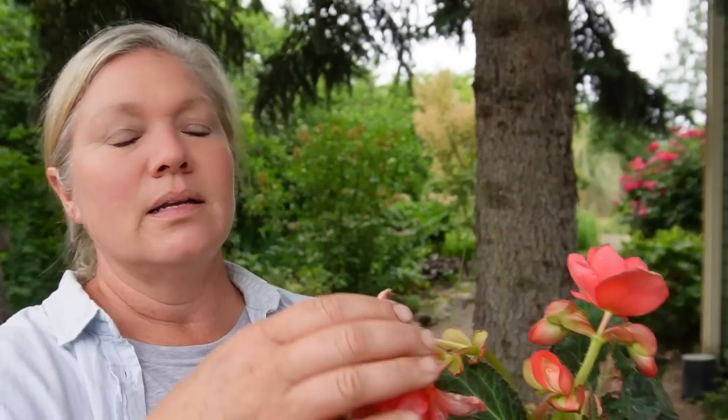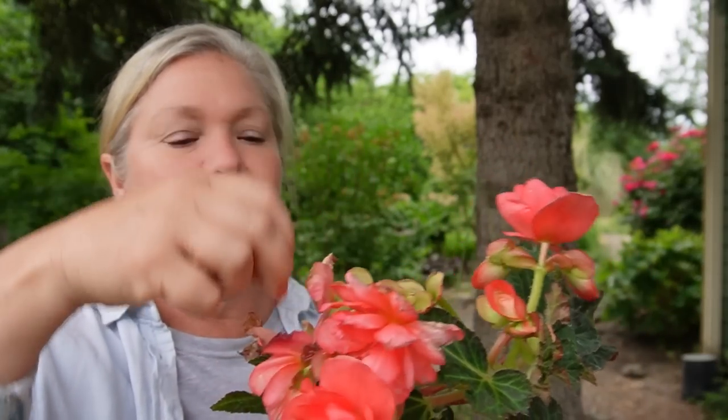So I need to clean this up because we've had a lot of wind, and this begonia's been tattered a little bit.